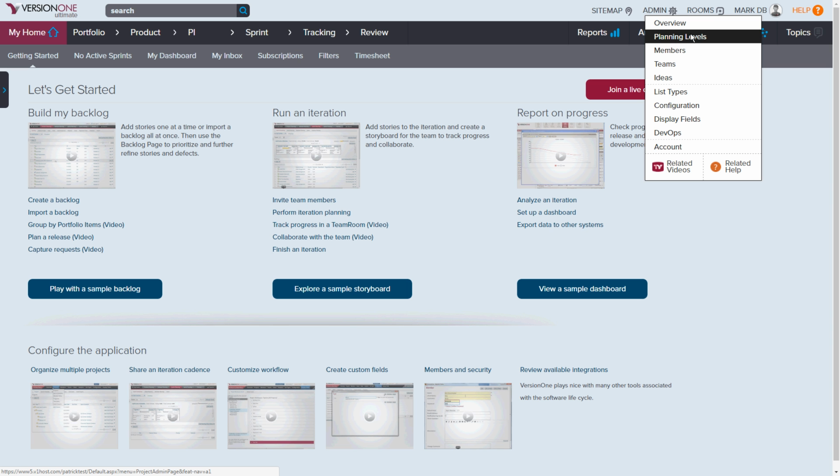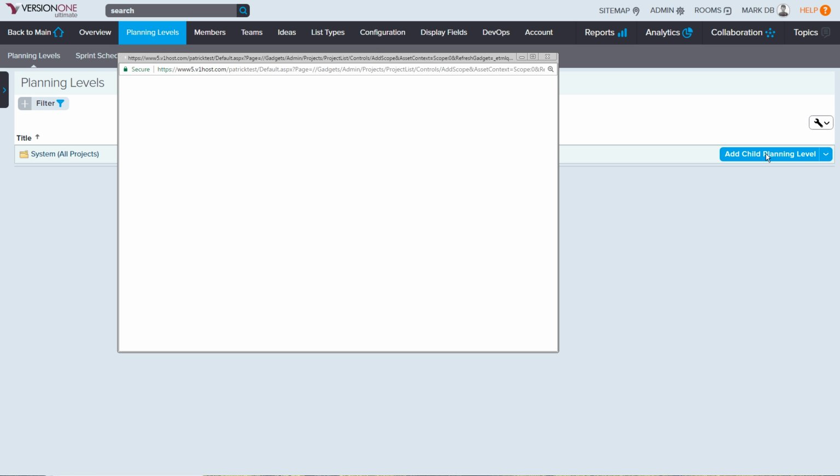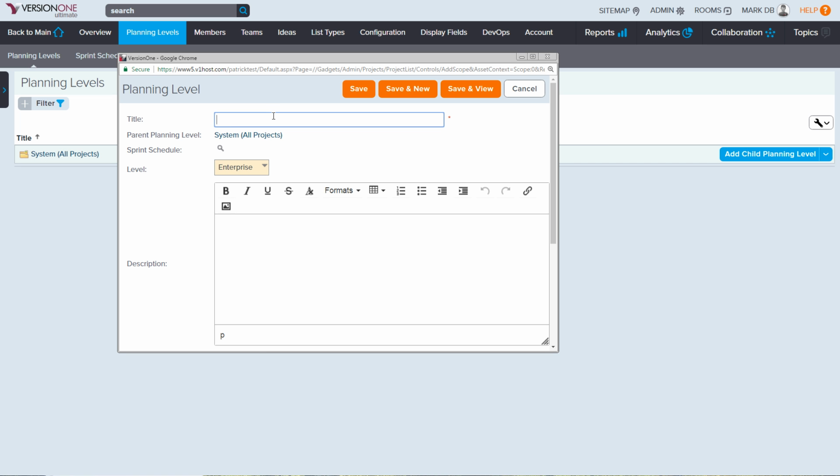Let's start by going into the planning levels, and we're going to go in and create a company, and then we're going to create a portfolio and some details underneath that. So the first thing I'm going to do here under my planning levels admin is go in and create a brand new enterprise. So at the enterprise level, we're going to create a company called Easy Support.